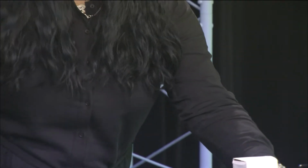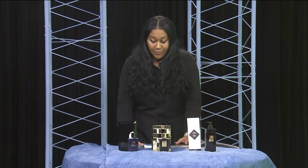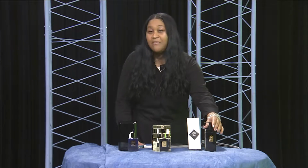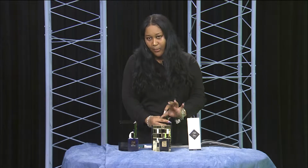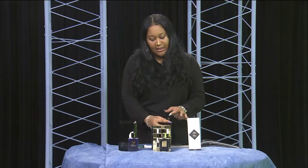Now Straight to Heaven, like I said, is rum, nutmeg, vanilla, sandalwood, and cedarwood. And it also has a little bit of patchouli. The thing to tell you about this one is, this is very light when you put it on. It seems very light, but it's not so light that it's watered down. And it also has a stop and close, so if you're traveling with this, you don't have to worry about this spilling out all over your clothes, etc.